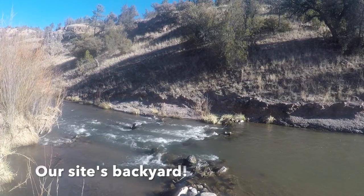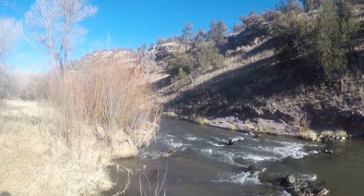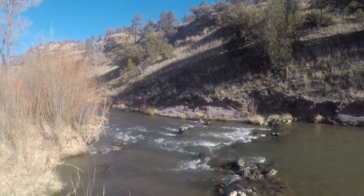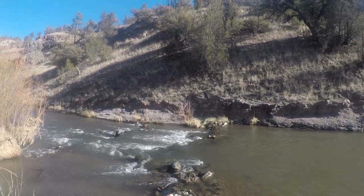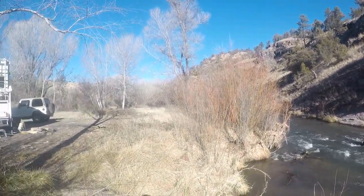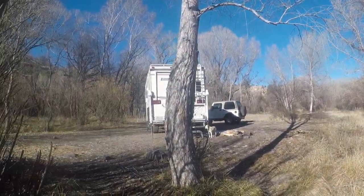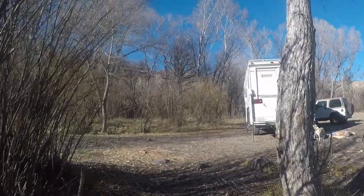Our bubbling river right next to camp. Now that the sun's on it, it's actually really kind of pretty. It's very warm out. It's going to be in the mid-50s here today, but definitely was in the 20s overnight. And there's our campsite. Can't beat that.